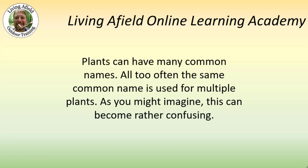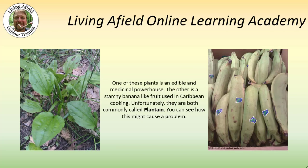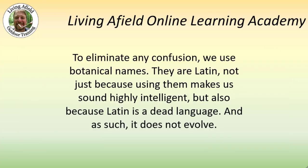Plants can have many common names, and all too often the same common name is used for multiple plants. As you might imagine, this can become rather confusing. One of these plants is an edible and medicinal powerhouse. The other is a starchy banana-like fruit used in Caribbean cooking. Unfortunately, they're both commonly called plantain. You can see how this might cause a problem.